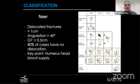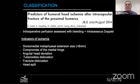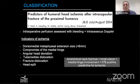And now Hertel in 2004 created this fantastic classification that we call the Lego classification. Then we use the ossification centers, the dislocation of this fracture, and how these ossification centers can dislocate to try to understand the indicators of ischemia of the proximal humerus head. So dorsomedial metaphyseal extension size less than 8 millimeters, compromised medial hinge, angular head deviation, tuberosity dislocation, greater tuberosity dislocation, fracture dislocation of the head, and head split are the worst parts of this fracture to increase the ischemia. And anatomic neck fracture, small calcar, and medial hinge involvement can create a 90% positive predictive value for ischemia of some part of the humeral head.